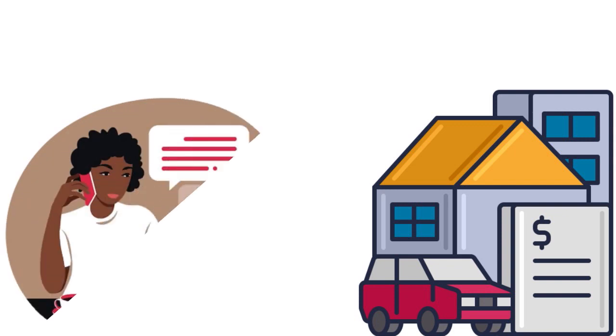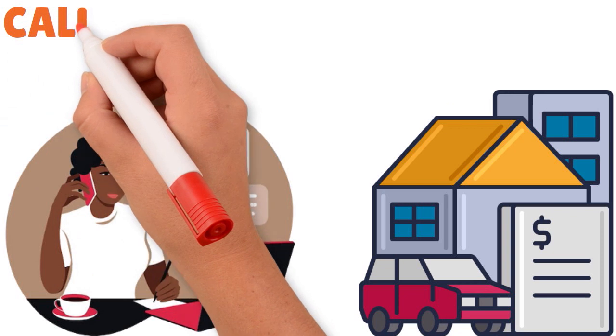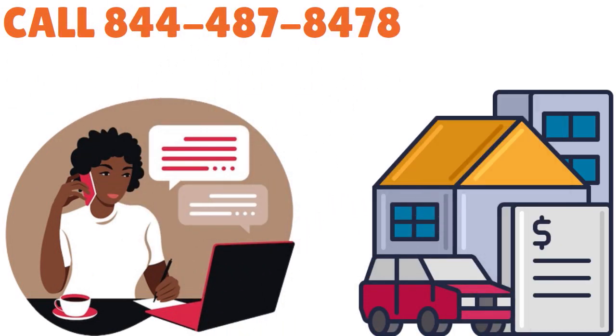And so you can apply online or you can apply by phone if you have a Truist account. You've got to have a Truist account anyway, okay, to qualify for this line of credit. And so the number here is 844-487-8478. So the number is 844-487-8478. So you can have more information about the line of credit from Truist.